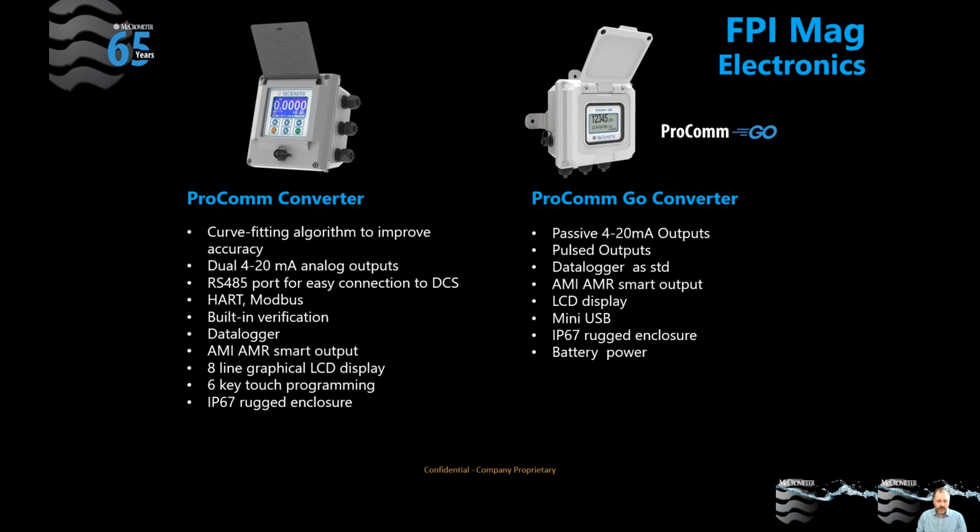Whereas the ProCom Go is a 5-year battery-powered transmitter, so you'll get 5-year life out of the unit. They're D-cell batteries, and the end user can change them in the field, so it doesn't have to come back to us. It doesn't need a separate, proprietary battery pack. You can use off-the-shelf batteries to replace.